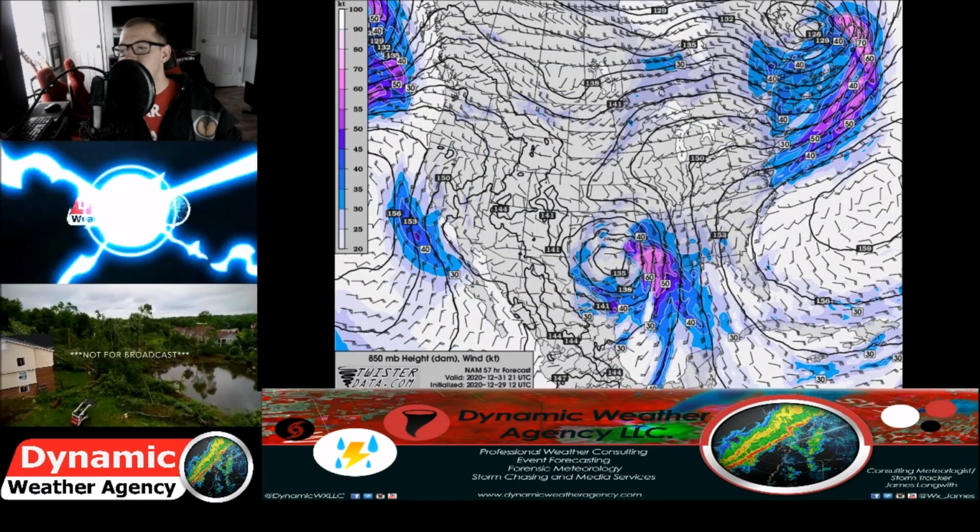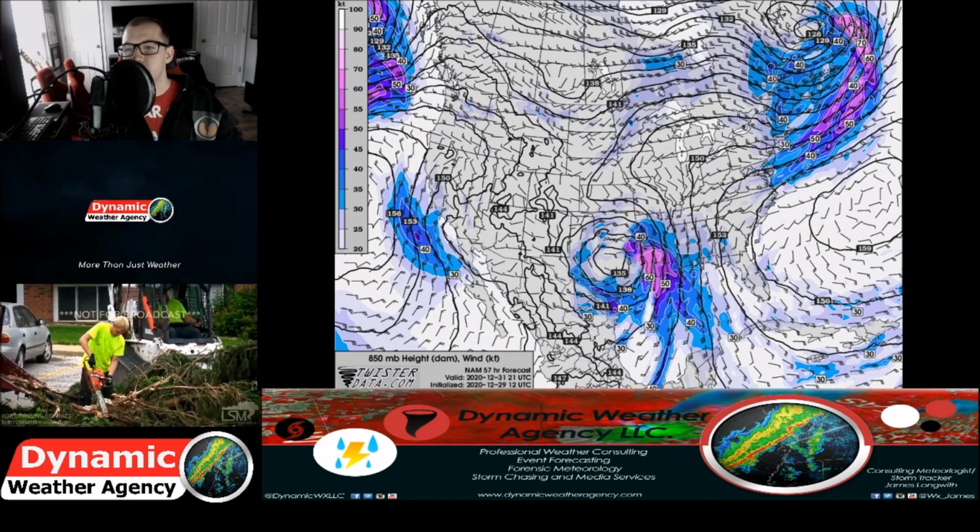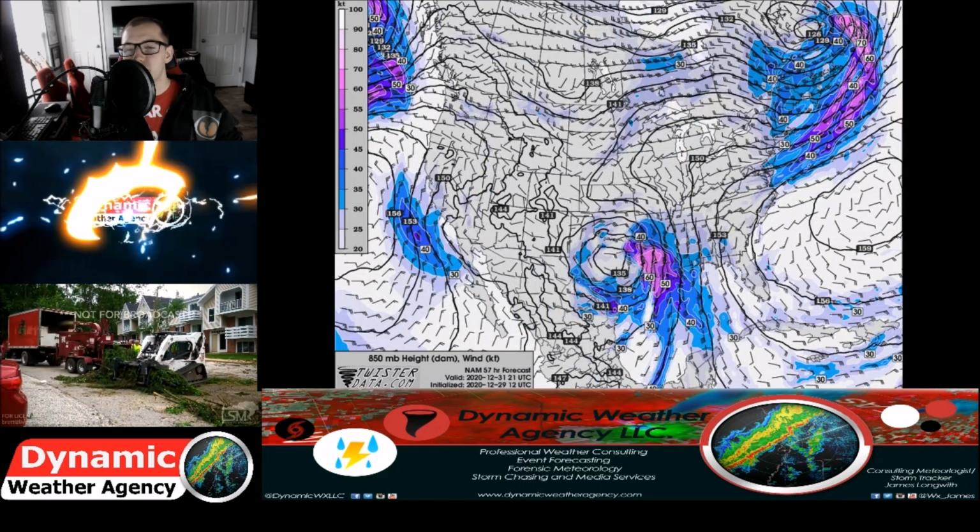We also see that at our 850 millibar winds, as we move down, a nice low-level jet is beginning to move into the region with southerly winds at both of them.